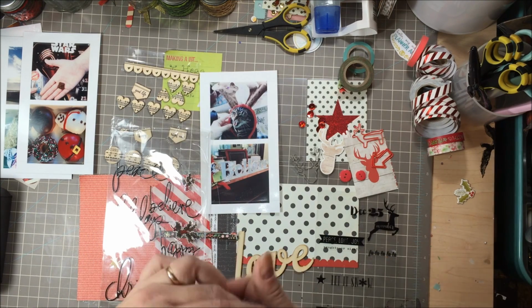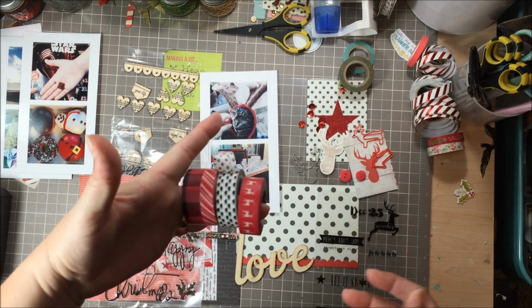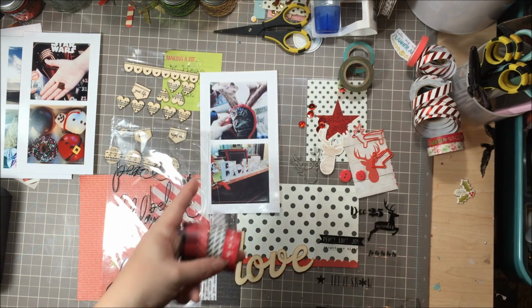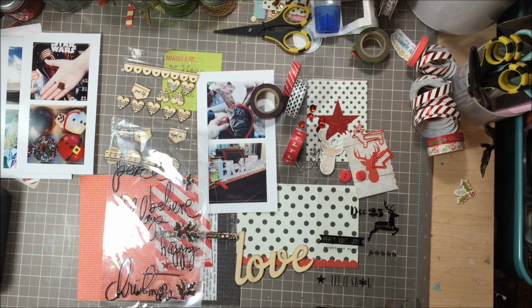And I just went through my washi stash and picked out ones that might go. So I have the red reindeer, the black and white hearts, the candy stripe, and the black and red plaid. And from there I'm just going to start coming up with an idea for a layout, and then do the embellishment after. So here we go for day one. I'll be right back.